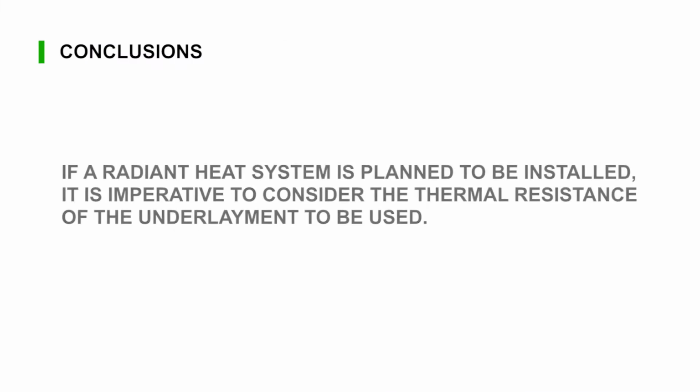Conclusions. If a radiant heat system is planned to be installed, it is imperative to consider the thermal resistance of the underlayment to be used.